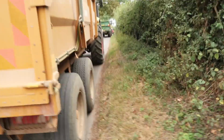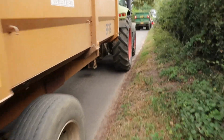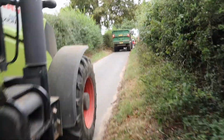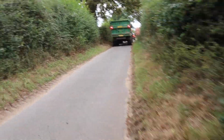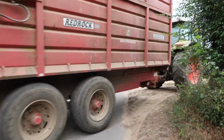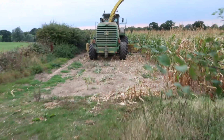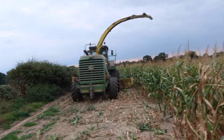Okay, so that's the rest of the first field, the stackyard field, done, and we've now arrived at the second field, which is due to be done, the 9 acres, and there is quite a bit of traffic now. There's a bit of a queue just to get into this field to go and harvest it. If you can just see. Hopefully the machine gets in. There's the forage harvester.